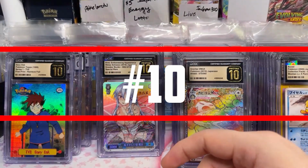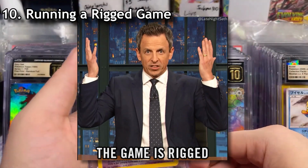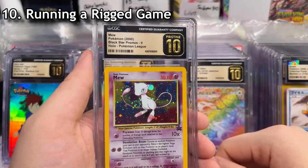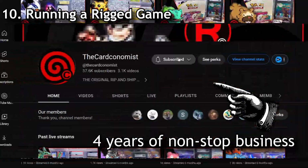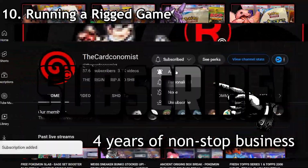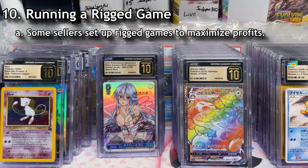Okay, and number 10. Running a rigged game in a rip and ship. I thought I would end there, because I run a rip and ship, and it's very honest. We have a great reputation. We've been doing it for 4 years on YouTube. Run a rigged game. So this is one that I keep hearing about, rigged games. What is a great example?